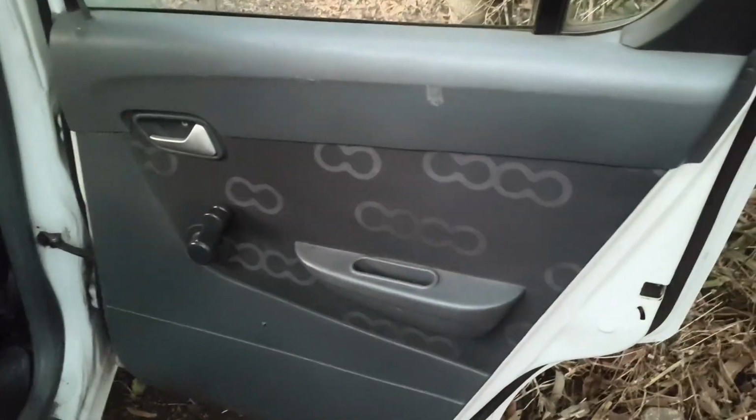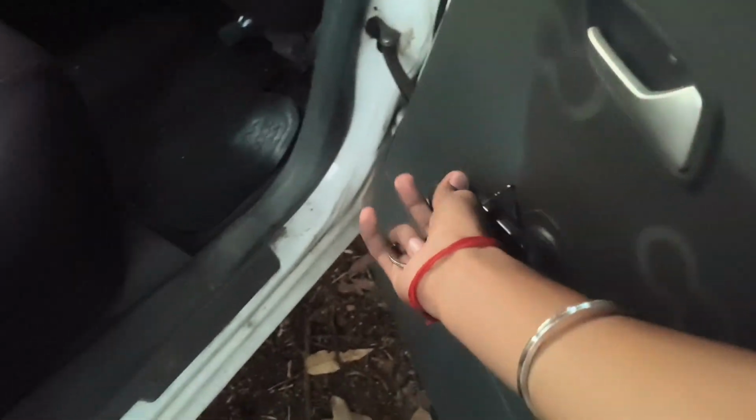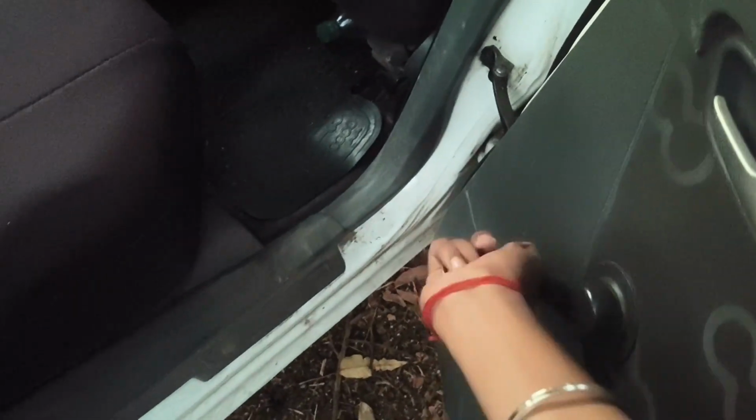Let me enter the car again. You would not get any speaker right here, and here is the control for the manual window. No power window was available. And let me open the window, and this is the space of the car.